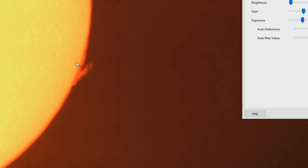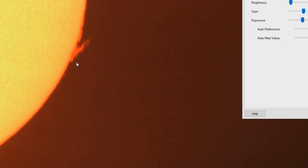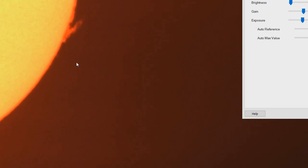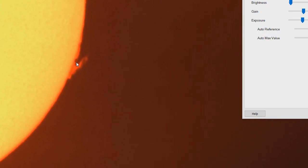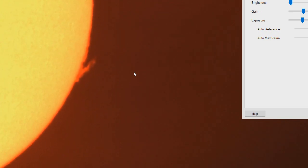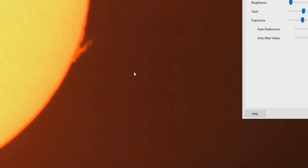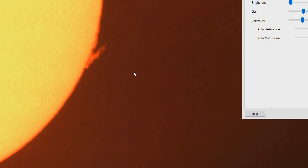Try and focus a bit more on this. Let's be risky. Let's try for a bit of focus. Oh, that's gorgeous. That is gorgeous. So this is my big plan for this year. I want to get a nice time lapse of the most powerful thing in the solar system. It's beautiful. It's absolutely gorgeous.